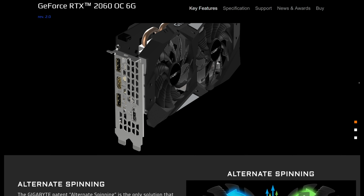But as a base model, it's basic as I said. It's by no means the coolest or quietest RTX 2060 out there. And if you're willing to spend $20 to $30 more, you will get a much better product in that respect.